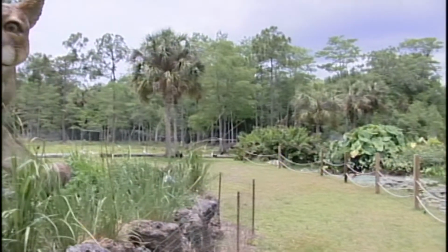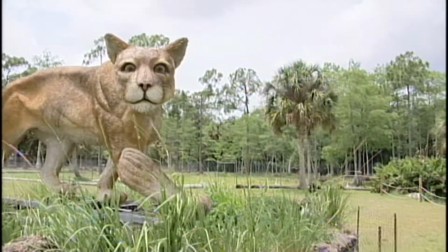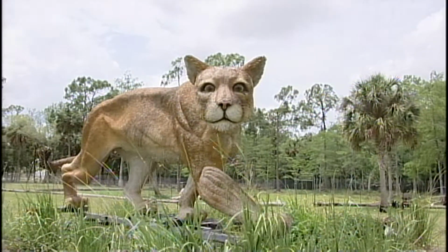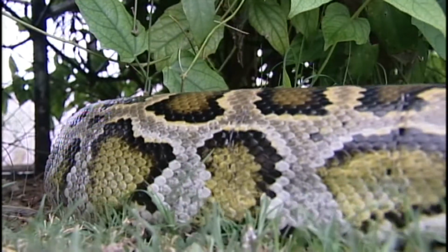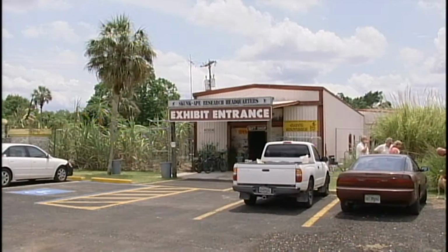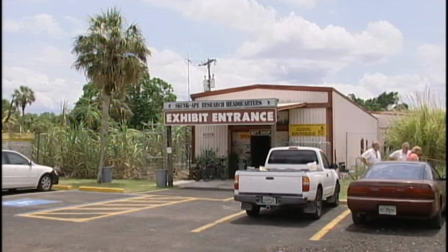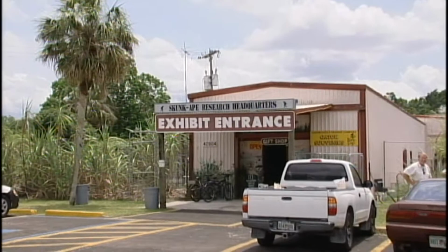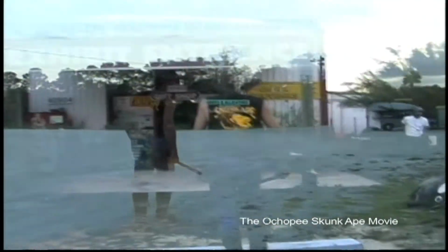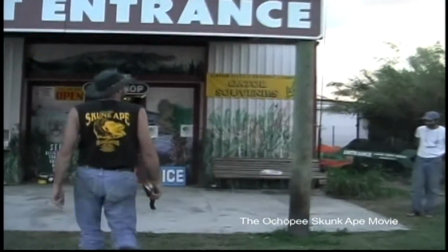Nearby Trail Lake's campgrounds turns the public's fascination for the wilds into a tourist attraction on the swampy, funky, and what some believe far-fetched side of things. Home to Skunk-Ape Research Headquarters, it leaves the realm of the alligator for a much rarer creature, if one believes the reports that it exists. Walking free, they all call him the Skunk-Ape.